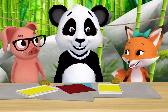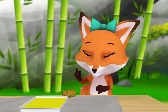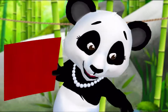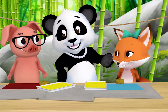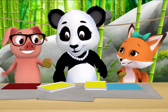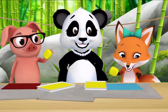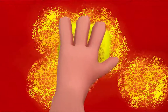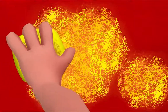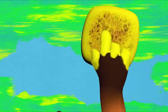Okay. Do you want to start with blue paper or red paper? Blue, please. And I'll take red, please. Great. Now, pick up a sponge. Dip it in the yellow paint. And start painting. Oh, look. My paper is turning orange. Because red and yellow make orange. My paper is turning green. That's right.